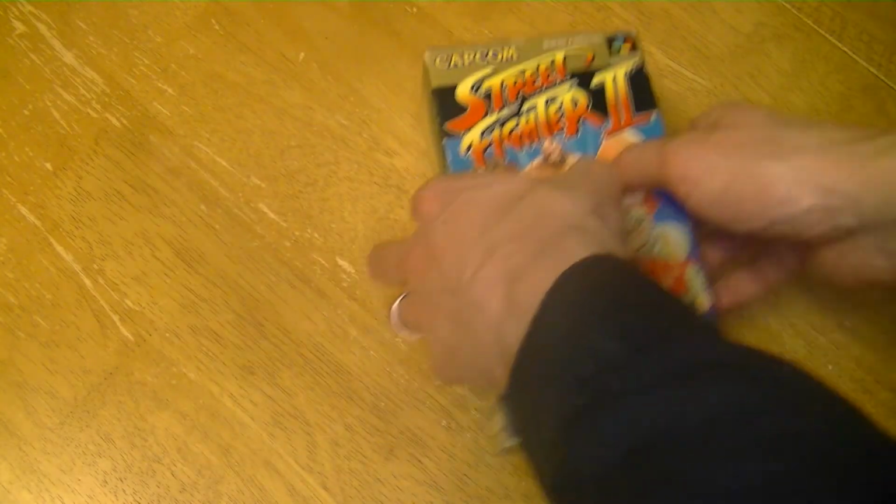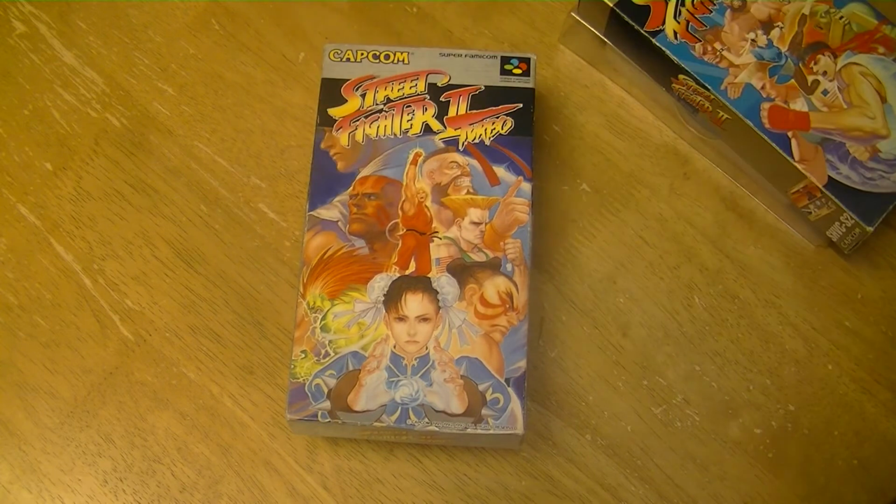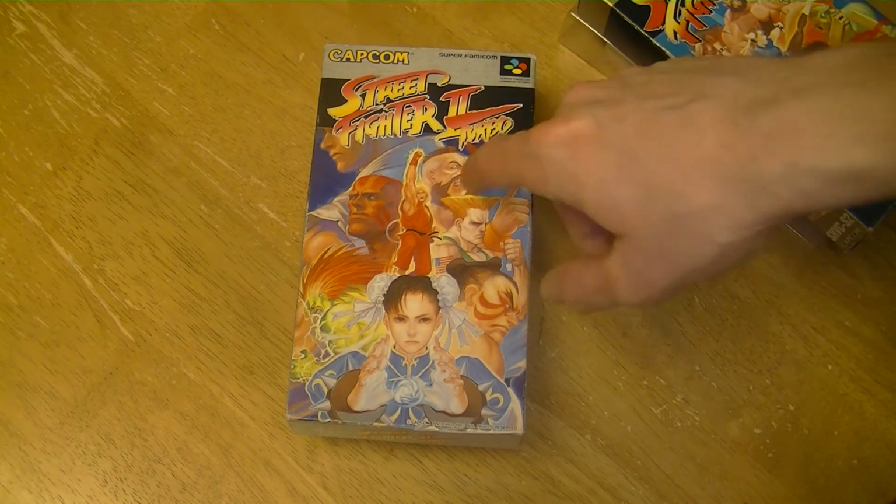Yeah, next game I picked up was Street Fighter 2 Turbo. Now again, when this was released in PAL territories, I picked this up. It was really expensive, I seem to remember. Import was insane. It's the same with Street Fighter 2 actually. When that came out, it was £70 upwards to pick that up on import from Japan.